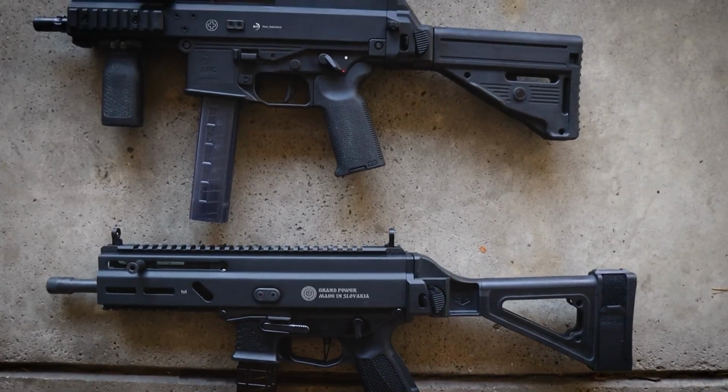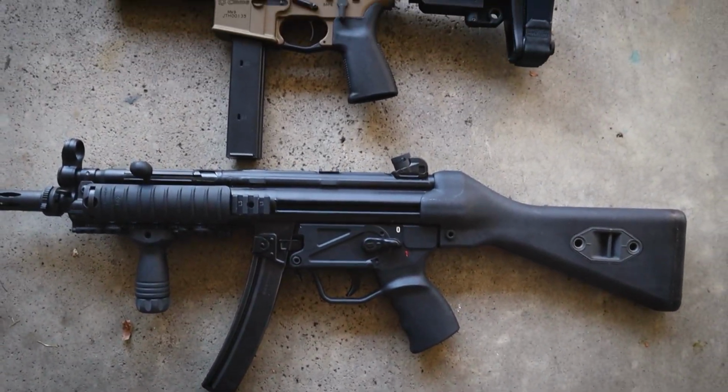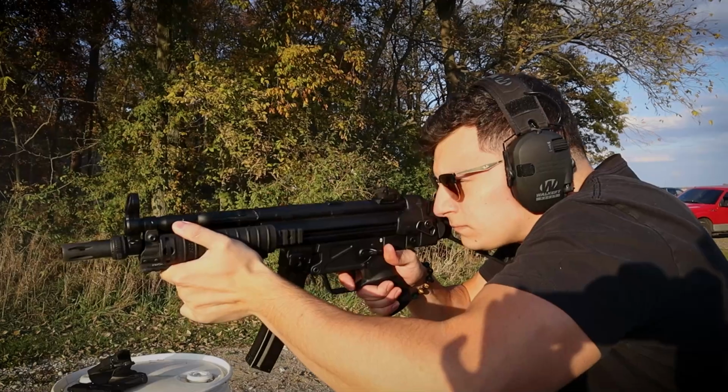Now, if you just want a range toy or something like that, obviously that doesn't matter. That's outside of this discussion. Any single one of these firearms is going to be perfect for that. So for those purposes, the roller delayed blowback MP5 is an awesome option. It recoils extremely light, very fun at the range. Obviously, the lines are very classic. This is in practically every aspect of the media. And so if you want something for the lore and for the video games, this is definitely it. And as a range toy, obviously, it checks that box too.